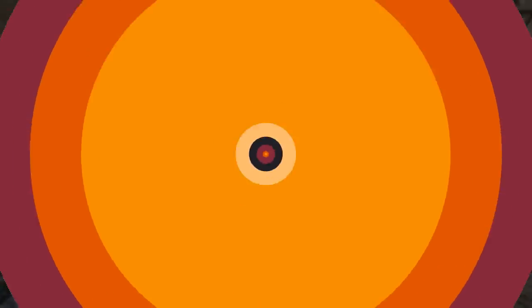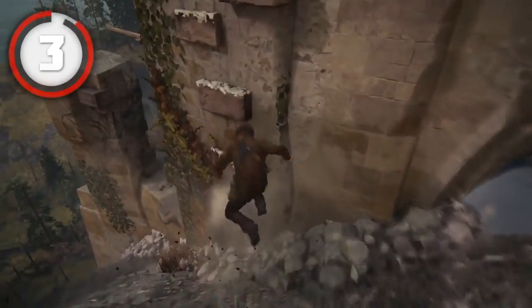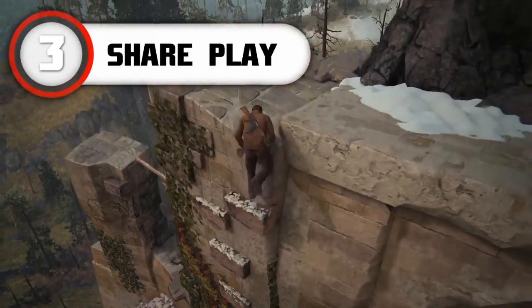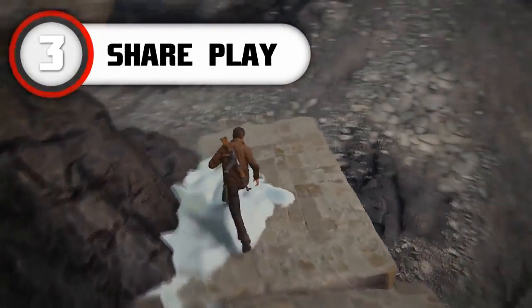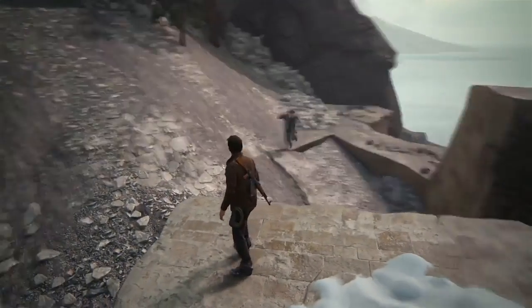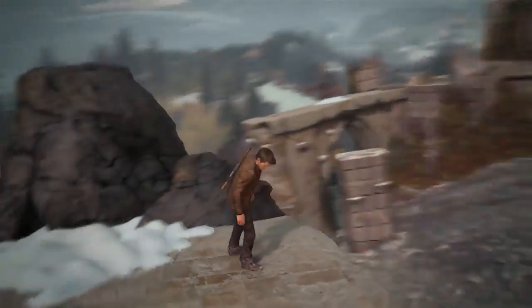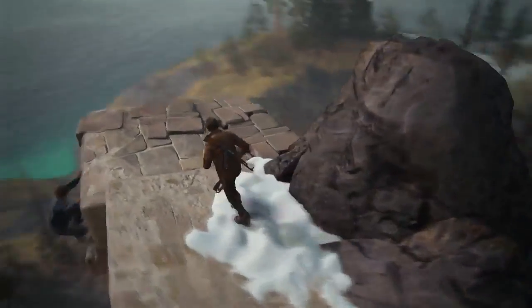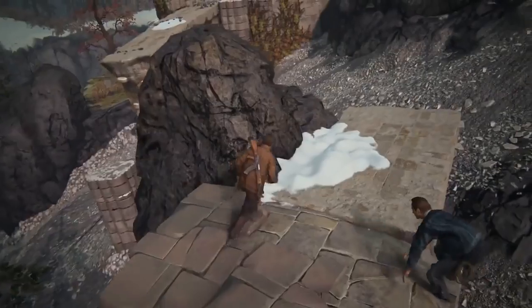Now at the number 3 spot is Share Play. This is a super cool feature for those of you who like playing with your friends, but either of you don't have a second controller or want to play a game that doesn't have split screen. Share Play is a feature on the PS4 that allows you to host and share the game with another player without them actually owning the game. It even allows you to shift control of single player games to one another.